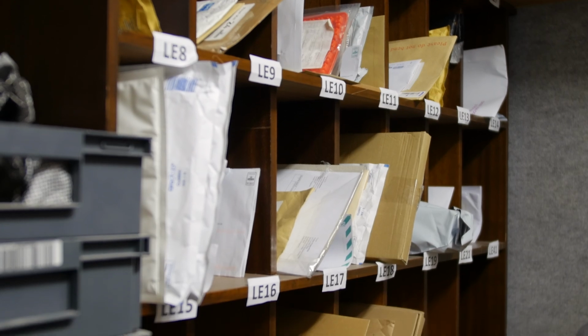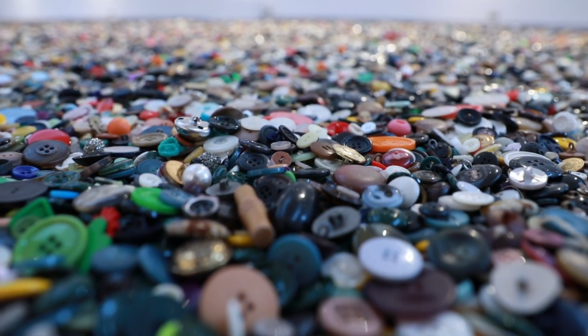And then we got mailings coming in from people in Rhode Island. I remember getting one package from Chicago, Illinois. Over about a 2-year period, we collected 1.5 million buttons.